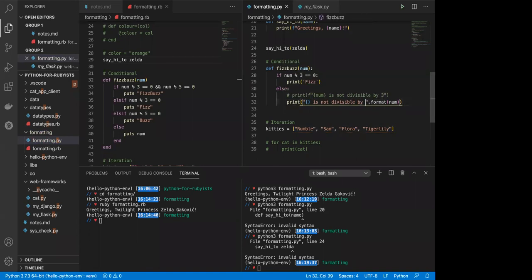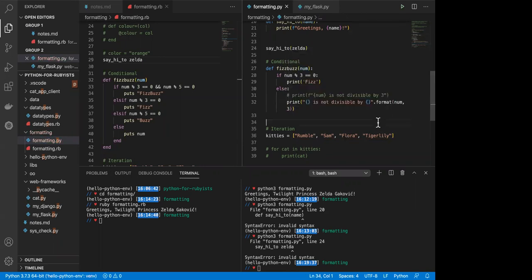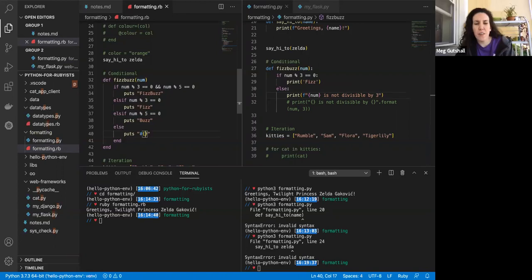So if I had several, I could do format and 3. You can name these if you want, and then it doesn't matter the order. That's so unintuitive, you know. Yeah, I mean, I think it's a godsend that they were like, you know what, this is nicer. I don't mind this f string. And I mean, let's Rubify it here. So in Ruby, it is nice because you have all your variables in one spot that way.